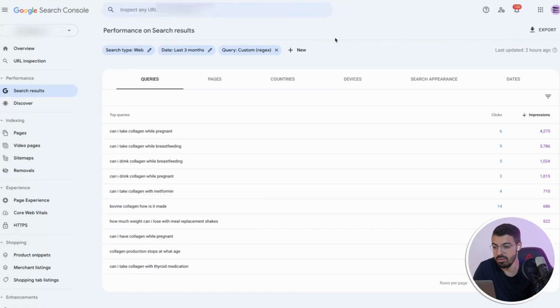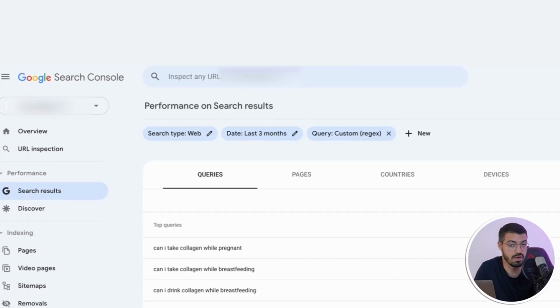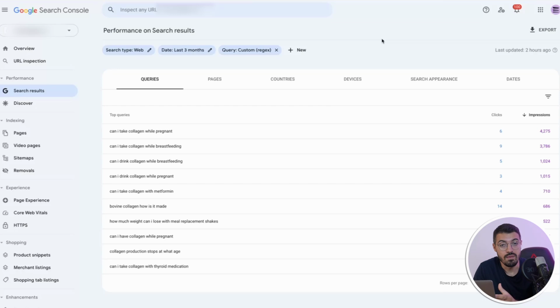So here you have an example. Here we selected search results. You can check the queries that you got in a certain period of time. And here we have 3 months. Can go well before that. You can obviously go through all of them.